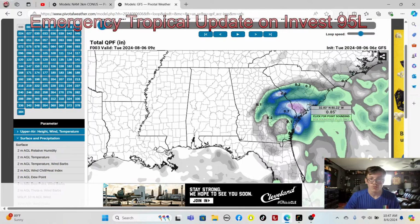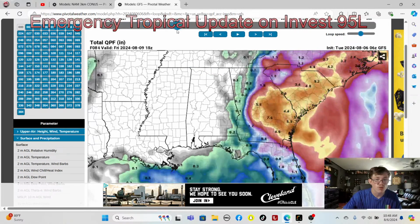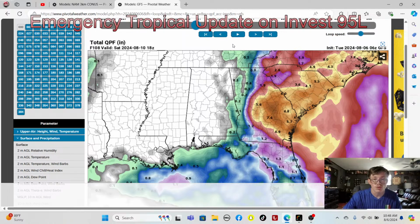At first we were like, what the heck is the GFS model doing? It has it stalling. And we were like, oh, that's not going to happen. And look what it's doing. It's moving slow and it's about to stall. So GFS model, I think, did a really good job on this. I think the GFS model won this system with the forecasting.